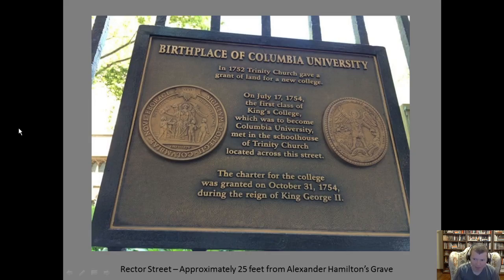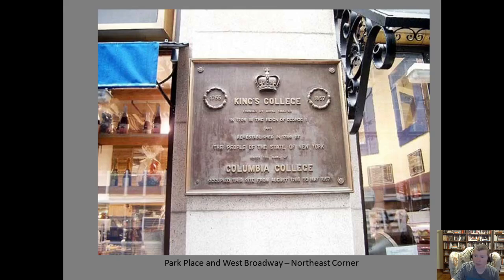As I said, there's three campuses. This is like campus point 0.5, right? They met in the schoolhouse of Trinity Church, and I think there's a misinterpretation that they stayed at that schoolhouse for a long period of time and the campus was at Trinity Church. But my sense is that, in fact, it moved up to the Park Place campus near City Hall not too long after that, by about 1756. And that was the building that served as Columbia's campus for almost 100 years.